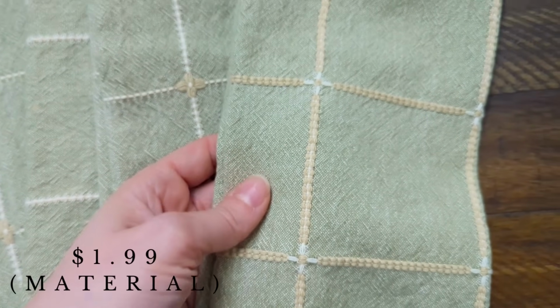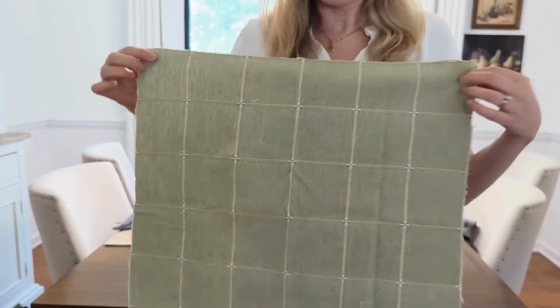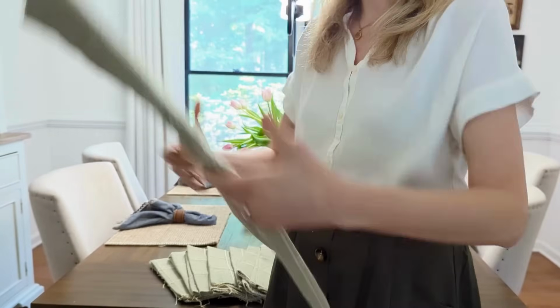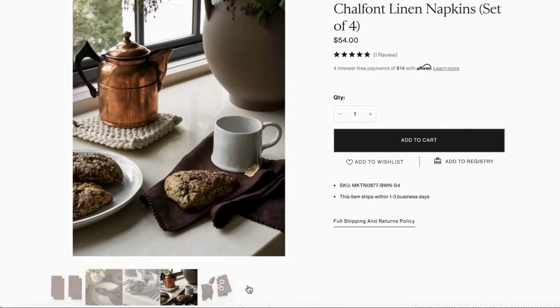What I like about making your own napkins is that you can make them as large as you want. I made these nice and large. I really love the oversized window pane look on these, and I'm just going to finish off the edges with a simple stitch. In addition to making my own napkins, sometimes I do find sets. This Chalfon linen napkin set of 4 was also $54 at McGee & Co.